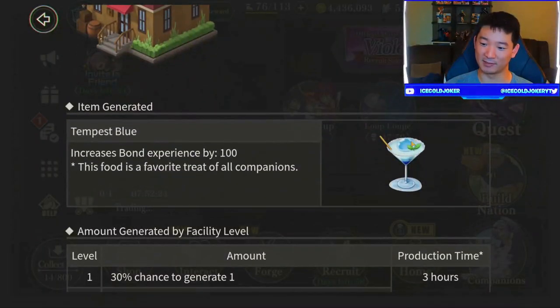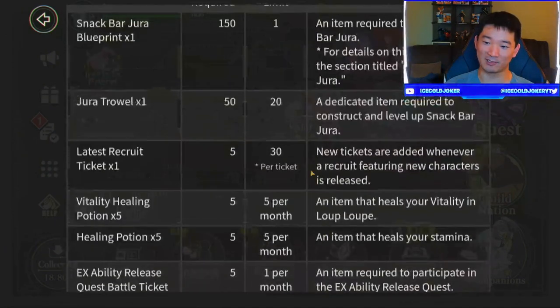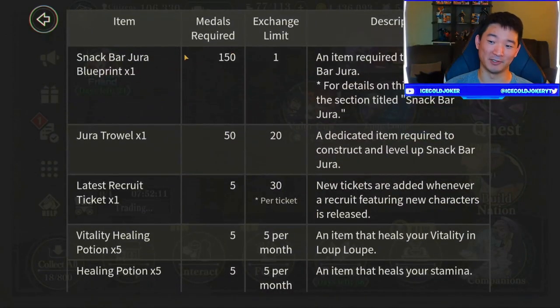This is the building and this is the little martini. A lot of people value bond XP and food, and whatever you value in your game, it's cool because it's your game. The only thing is that it costs 150 Koban coins, so you're giving up 3 multis to buy this building.